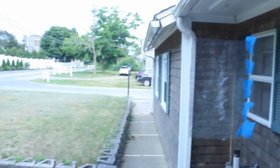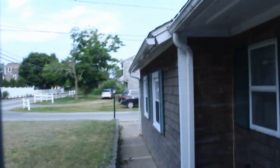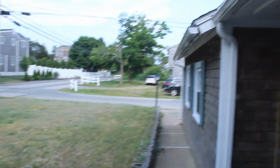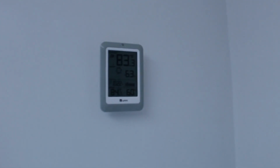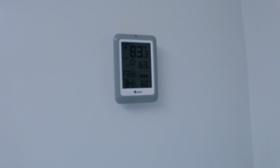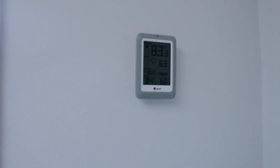Alright, the fan is currently out of this window. There's a strong breeze coming right now. And still warm outside. Let me go look at the weather station. Yep, 83. And it's 6:48 p.m. right now.